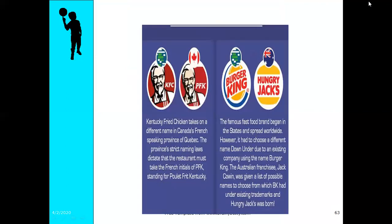All right, KFC entire globe में सिर्फ KFC है, but only in one region, that is Canada. वहां पे KFC का नाम KFC नहीं है, it is PFK, right? Now why is it PFK? It's simple. यहाँ पे नीचे description भी है mention. Canada has a rule, in a specific province of Canada, not complete Canada. Quebec करके जो province है, वहां पे ये rule है कि you have to have a strict naming law which says you have to have a French name on your signboard. Signboard मतलब बाहर जो आप नाम लिखते हो जहाँ पे. So उस हिसाब से the name gets changed from Kentucky Fried Chicken to Poulet Frit Kentucky. So obviously उसका abbreviation बनता है PFK.